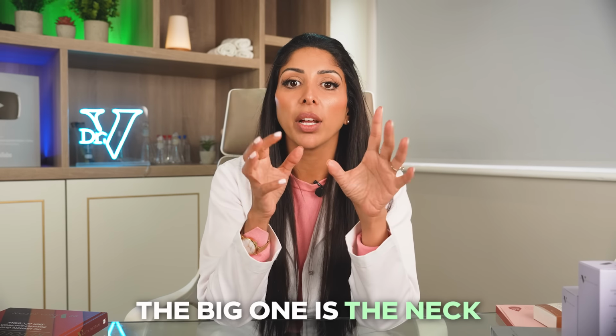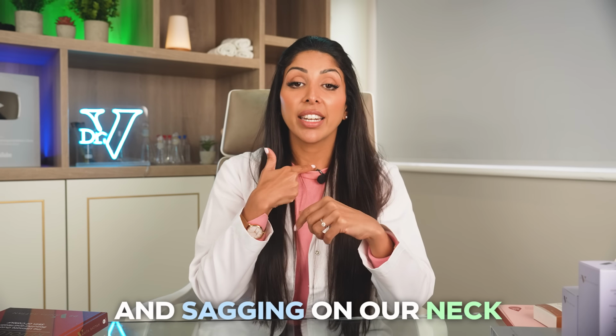And also the big one is the neck. The neck gives it away. We tend to get wrinkling and sagging on our neck before even our faces, because guess what? When we do our skincare, we're doing everything for our face, we tend to forget that the neck and the face should be done simultaneously. Really, it should be the face, the neck, right down to the chest, should all be done when you are doing your skincare routine.